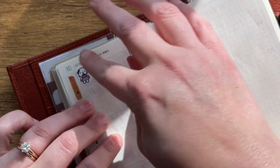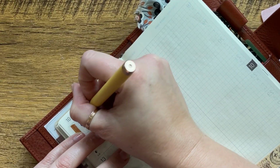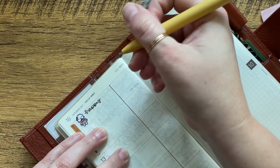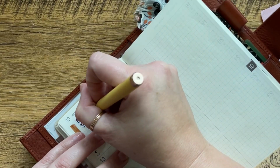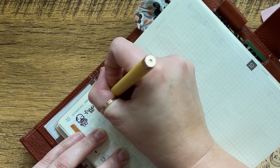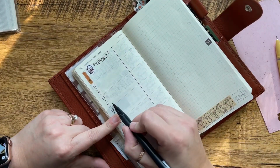So the 11th is my birthday, and so I'm going to use a sticker to note that. I don't use a ton of stickers in my planner, but I do like using them here and there, especially for a holiday and birthdays or events that don't happen very often, like anniversaries, that kind of thing. So putting a sticker down for my birthday just to call attention to it because it makes me smile.